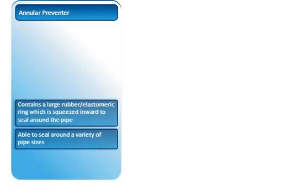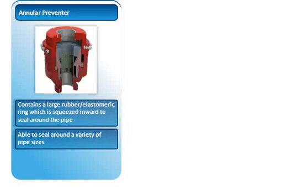The elements of a BOP stack consist of the annular preventer, which contains a large rubber or elastomeric ring which is squeezed inward to seal around the pipe, closing off the annulus. This has the ability to seal around a variety of pipe sizes.